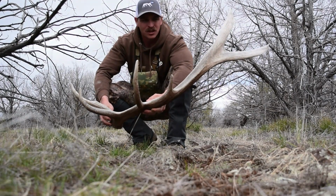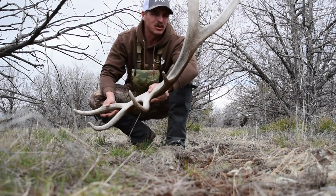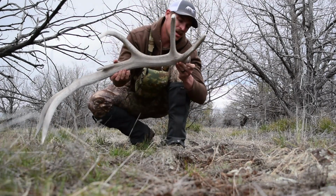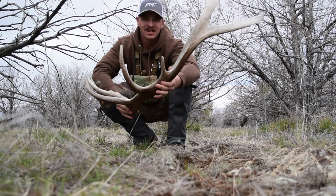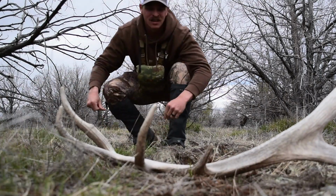1, 2, 3, 4, 5. Well, he's got a funky little thing going on here. It might be 2 years old, but he's a heavy horn little guy. Decent base. Looks like it hurt. Heck yeah. Finally. Got a good one. Sweet.